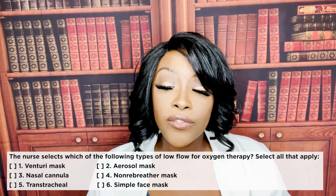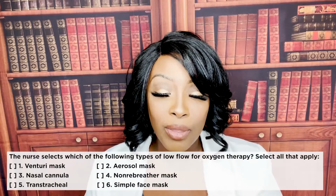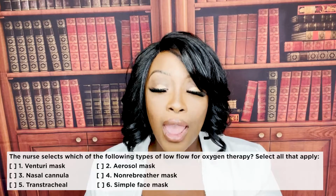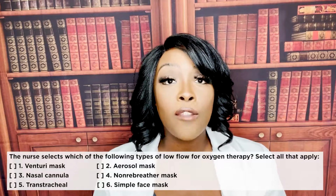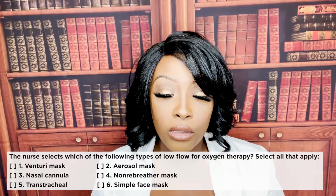The nurse selects which of the following types of low flow wait, I'm sorry, guys. I have to go back and read that. The nurse selects which of the following types of low flow for oxygen therapy. Select all that apply. How do we treat select all that apply? As true or false. So we're looking for low dose oxygen, low flow oxygen, excuse me.